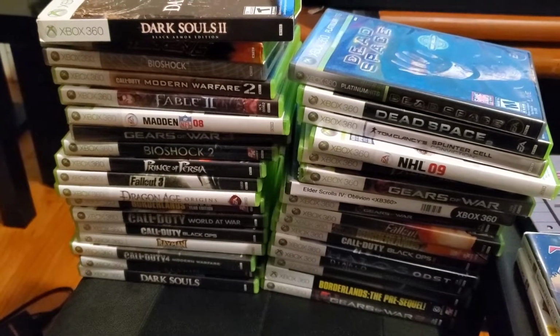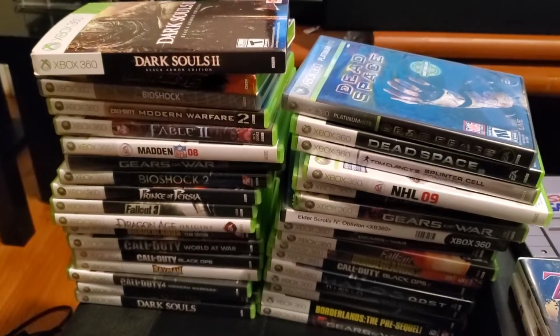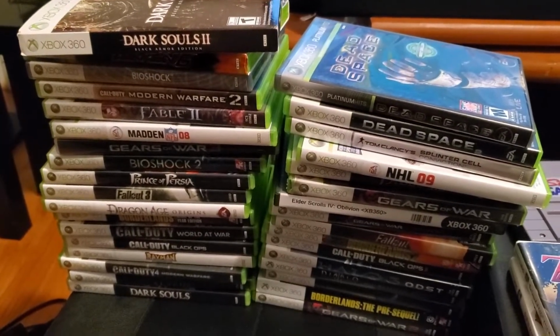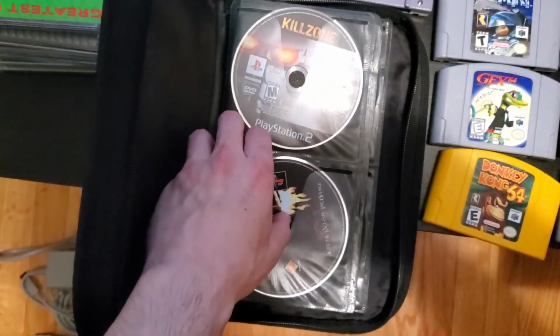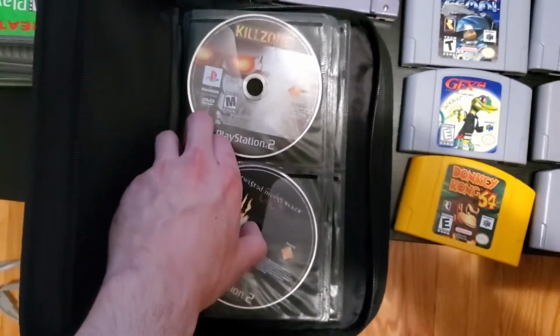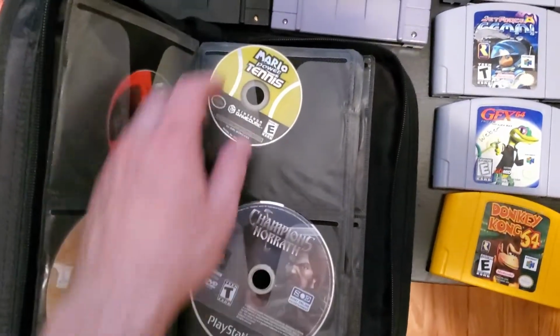Yeah, definitely a lot of good trade bait here. Let's move on to what everybody probably wants to see, which is the Nintendo stuff. I forgot to mention there were a few loose things that she just threw in, which was also good stuff. Killzone, Twisted Metal Black Online. I don't think I have Twisted Metal Black Online, or maybe I do.